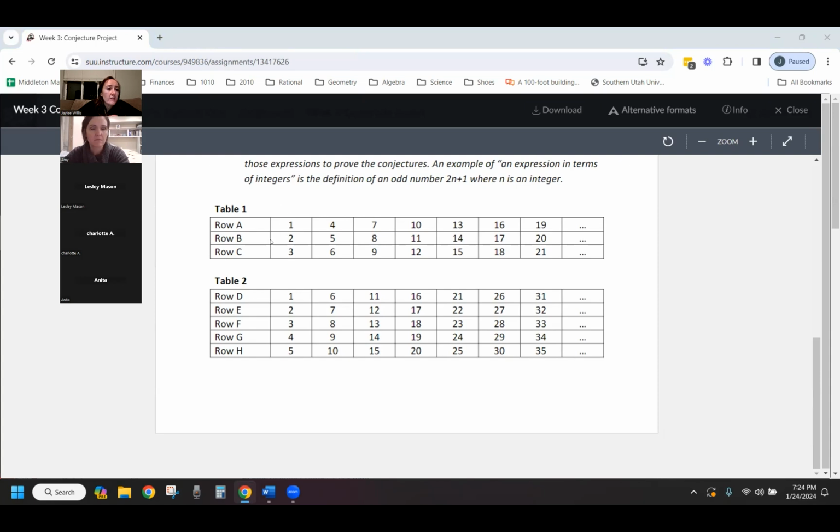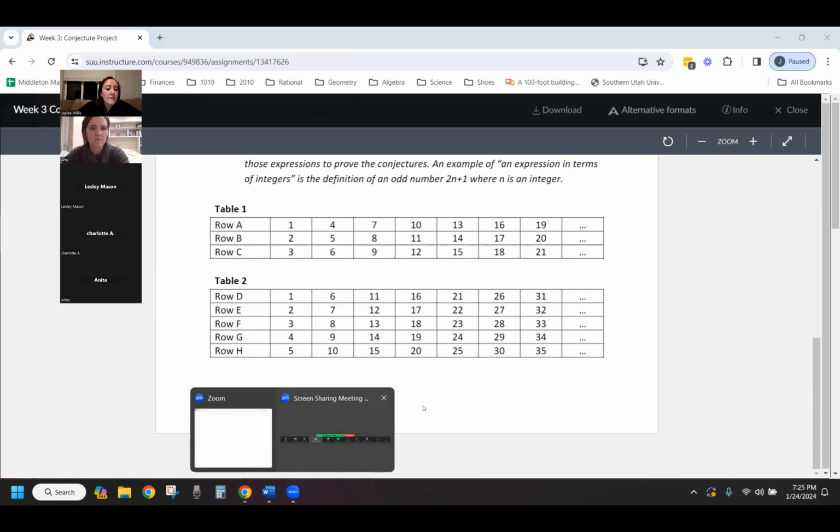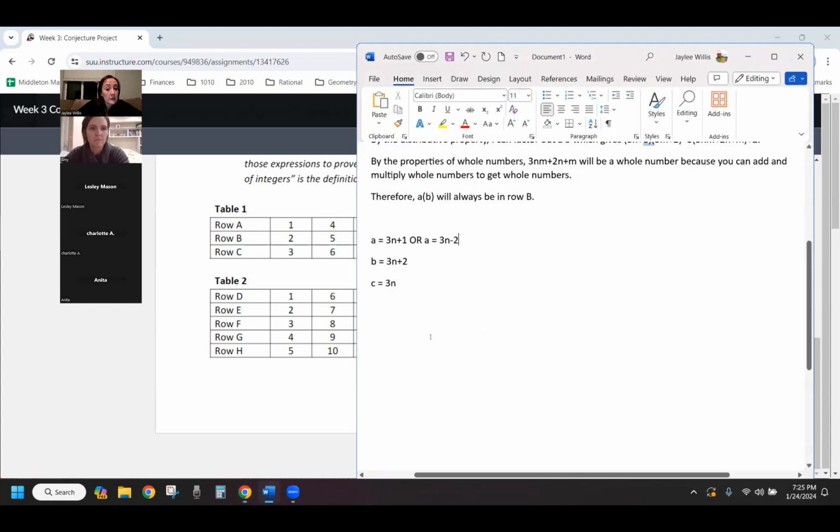So you can have n represent the row or the column number that you're working on. If you define the first column as the 0th column because you start there, then your expression would look like this, because 3 times 0 plus 1 gives you the number in the first row and first column. But if you define it as the first column, you could do 3 times 1 minus 2, which still gives you the 1. So either one would work. And Amy, for your B, did yours look like this, where you had 3n minus 1?